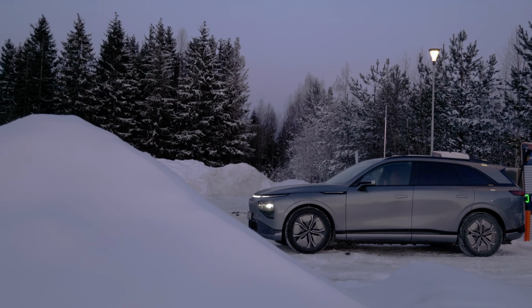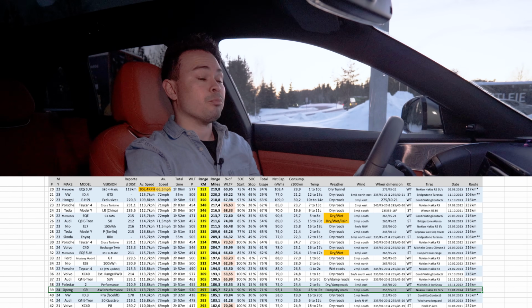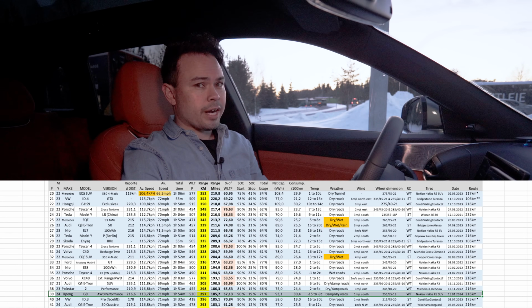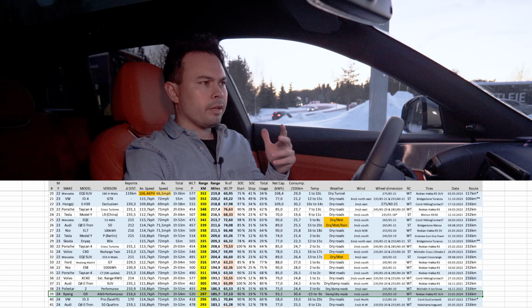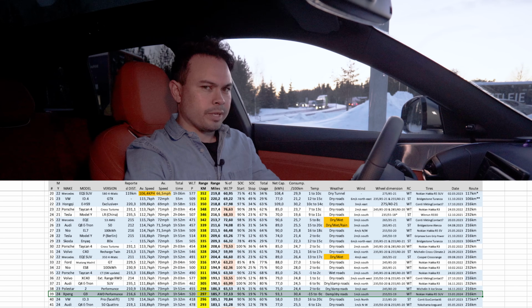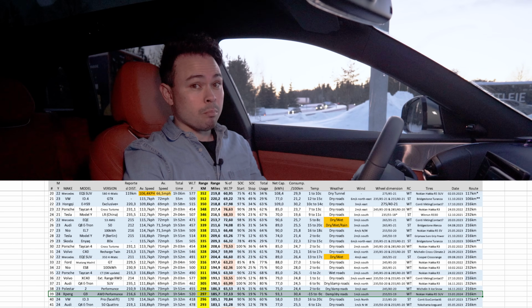I can't wait to test this car in the summer to see how good of results it will get, because I am pretty confident that this car will impress me even more, because this is impressive. And also the car itself is very, very impressive. This feels like a premium car. This feels like a true luxury car that can actually compete with the Germans. Of all the non-German premium SUVs, which also isn't Swedish or from Europe, this is the closest thing I've ever driven. And that's saying a lot because I've driven most of them.